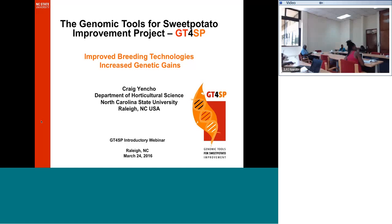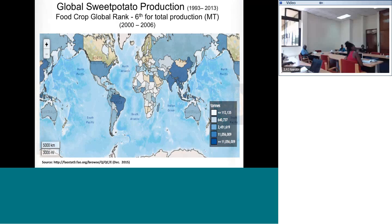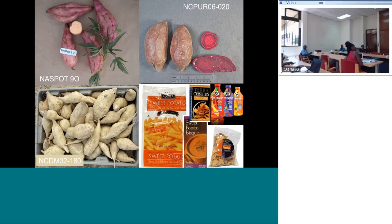Okay. So my title for today is an overview of what we call the GT4SP project. Our overall goals are improved breeding technologies and increased genetic gains for sweet potato. I am continually impressed with the range of diversity that we see in sweet potato and the range of products we create from this remarkable crop.